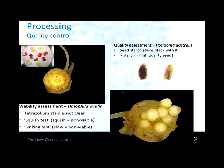Halophila ovalis, the dormant seed, has a hard seed coat. We've tried tetrazolium staining, but it's not very clear when we've done this method. We've applied a squish test and a sinking test, so if they squish, they're not viable, and if they sink slowly compared to other seeds, it means they are less viable. And I have a student at the moment who's in the process of testing that out to see if these actually relate to the viability of these seeds. But this is the great thing about this particular method, that we can do this in seawater, so we're not destructively sampling the seed. We can actually use them back in the trials if need be.